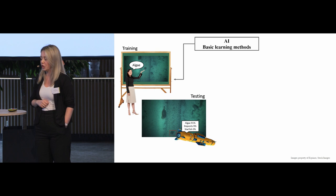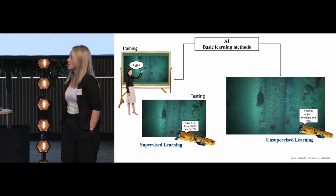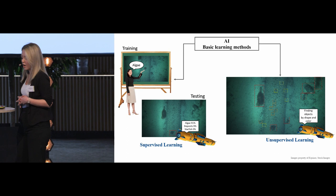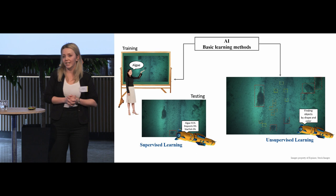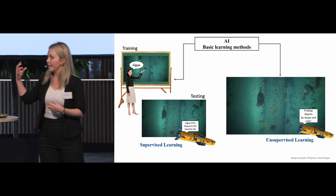But in reality, we don't have this kind of training data, and we don't want humans to sit and tell the machines what is what. So we resort to so-called unsupervised learning. And unsupervised learning, although common, comes with a lot of black box approaches that we've learned today are not ideal. So what the unsupervised learning algorithm will do is to find objects based on their shape and color and their pattern. And then they will identify it and report it back to us so we know what to do with it.